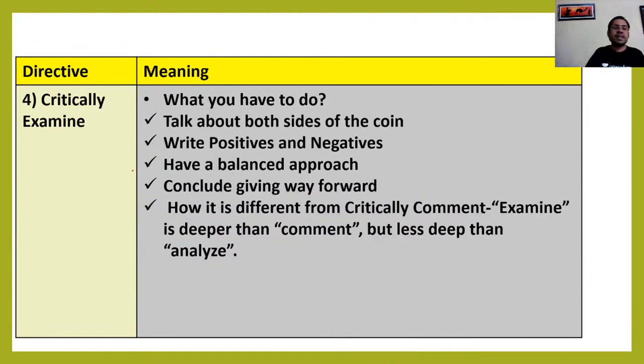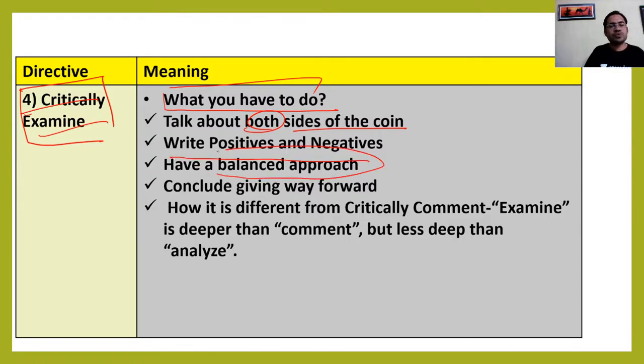Let us see critically examine. So critically examine is nothing. You have to examine, but you have to see all sides of the coin. In examination you will go deeper. In critically examine you will go deeper, but you will talk about both sides of the coin. So what you have to do? Talk about both sides of the coin. Write positive and negative. Have a balanced approach. Conclude giving way forward.